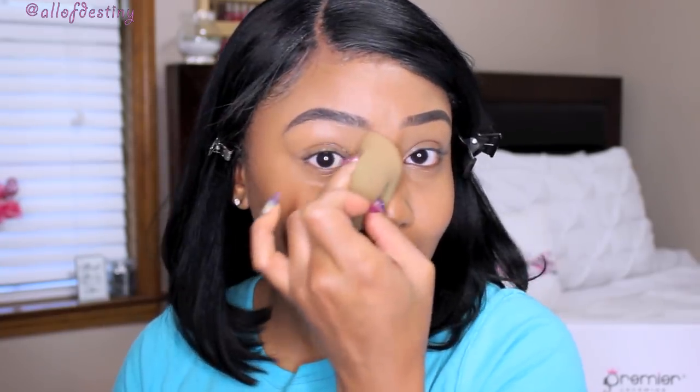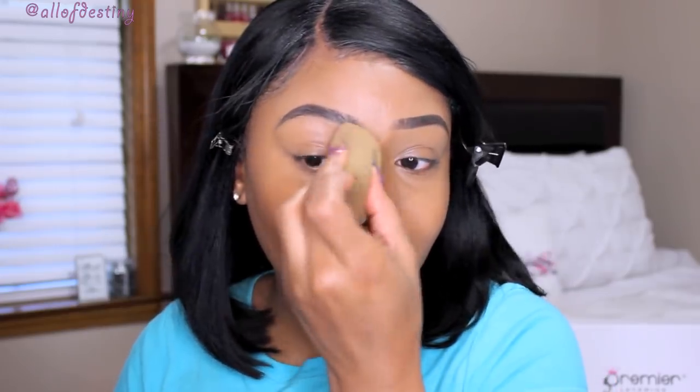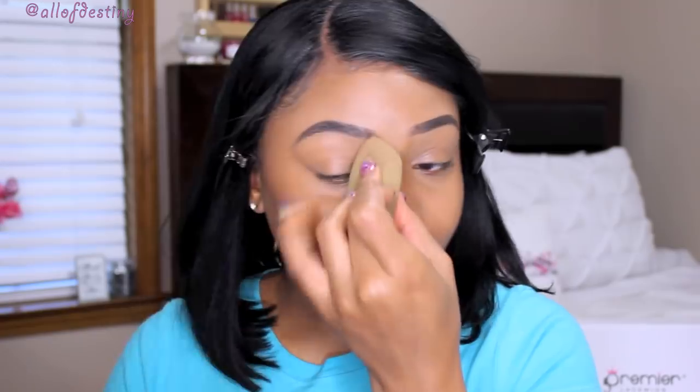So that's why now you see when I said I didn't want to do the highlighting first, because then I would have to come right back down the middle of my nose with that light color again. Do the contouring and then come with the light color, and switch up the order of what I just did, pretty much when you do yours, if you want to.